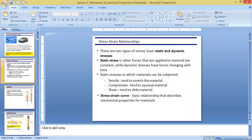So tensile stress tends to stretch out the material. So imagine you're holding a loaf of bread. Okay, so you're holding one end on your left hand and the other end on your right hand of a piece of bread. What happens when you stretch out your hand? What happens? Provided it's not sliced, obviously. What will happen to the bread? It will cut. It will cut immediately or after some time?